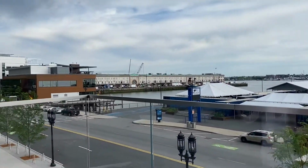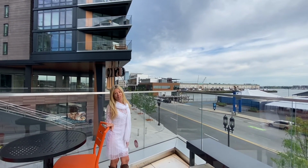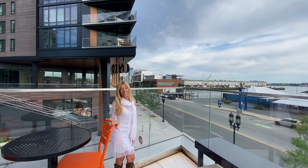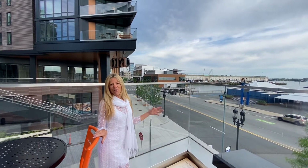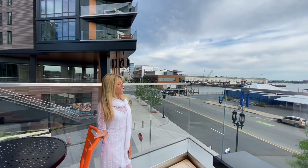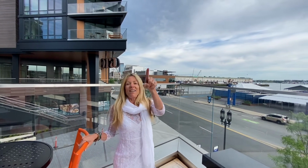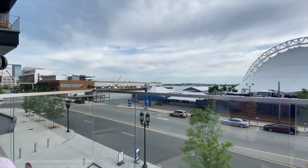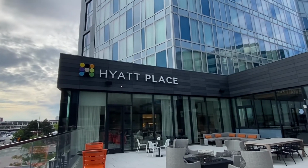And just looking at the Boston Harbor brings so many great memories for Jeffrey and I as we were married here in Boston 30 years ago. It's crazy. And now both of our girls are getting married, so it's quite nostalgic for us to be back here. There's the Hyatt Place insignia right there, just so that you know. Oh yeah, we can finish with that. That's right. Yeah, we got the spot.